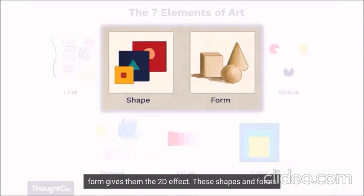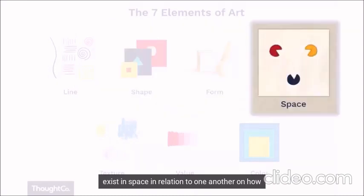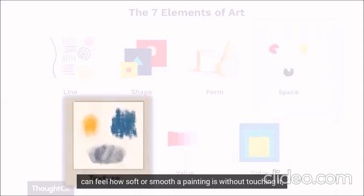These shapes and forms exist in space in relation to one another on how far or near they are to each other, or in relation to us, the viewers, on how far or near they are to us. If we ever feel that we can feel how soft or smooth a painting is without touching it, it's the illusion of texture that the painter has created.